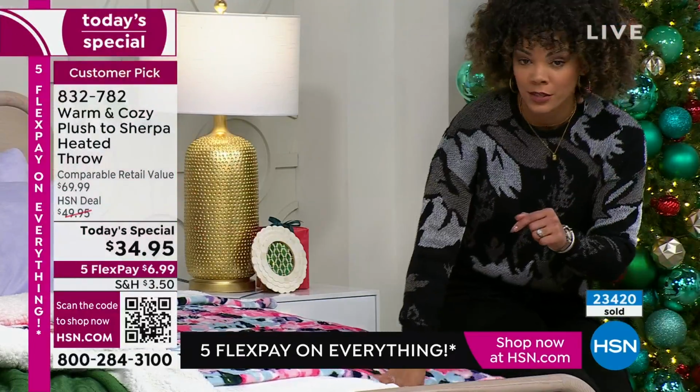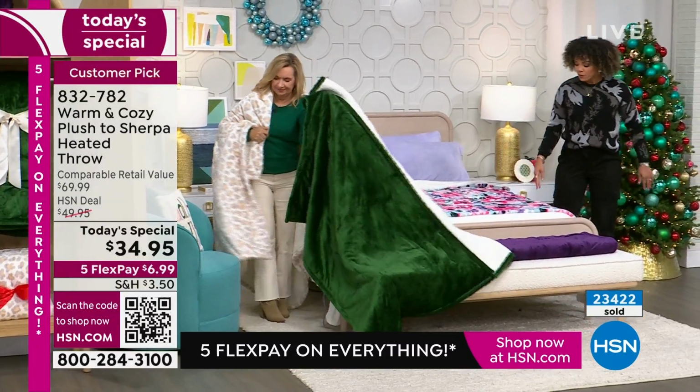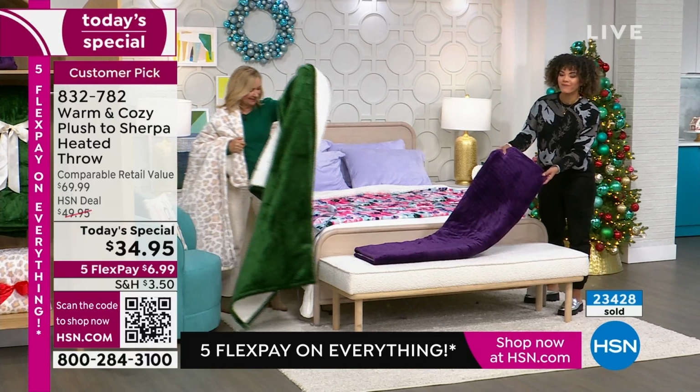Let me run over the colors again. I want to show you. I know that we've been showing the multi-floral. In this plum, let me update you because we're down to the final hundreds.